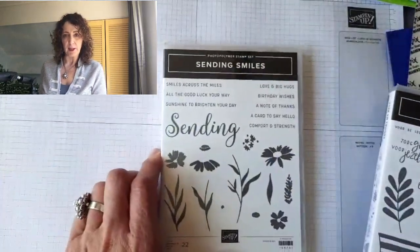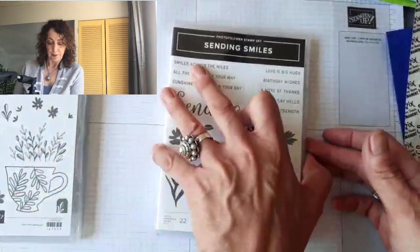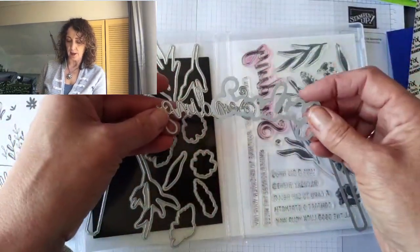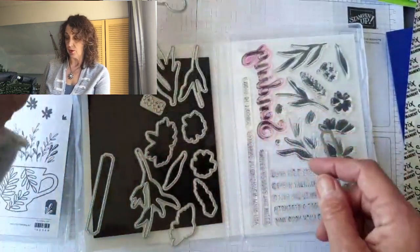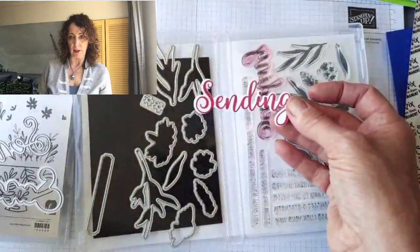And then we have Sending Smiles. And Sending Smiles, let me open this up. It has these great dies. The die cuts out sending, and you can either use this as a silhouette for the skinny words, or you can use it to cut out the words themselves. So here I have the words cut out already.